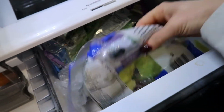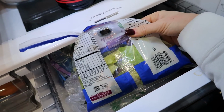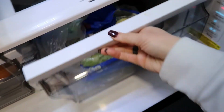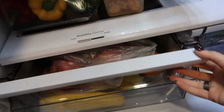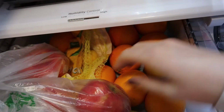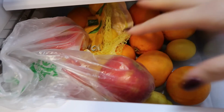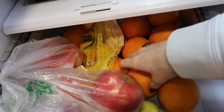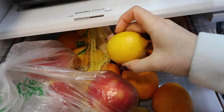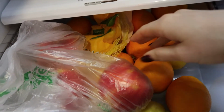And then I have some more lettuce that I broke into the other day. This is stuff I already had in my fridge. So there's some old stuff, some new stuff in here. But I mostly clean out my fridge before I go, so most of this is fairly new. This is like my fruit bin. I have some oranges, I have some lemons because you guys already know I do lemon water every single day, so I have a ton of lemons in here.